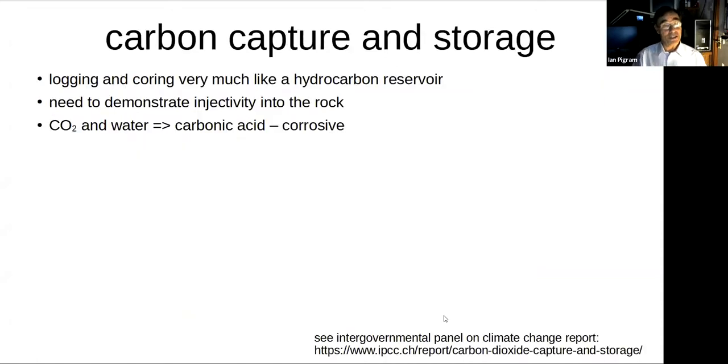I've worked on a project for carbon capture and storage, and I think that's one of the things where the oil industry can really help get our carbon dioxide sorted out. So the logging is very similar. We've got lots of reservoirs that now have depleted hydrocarbon that can help us work that one out.